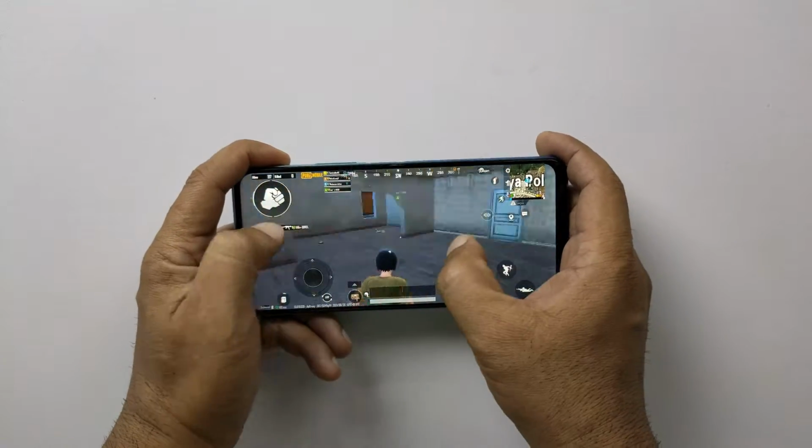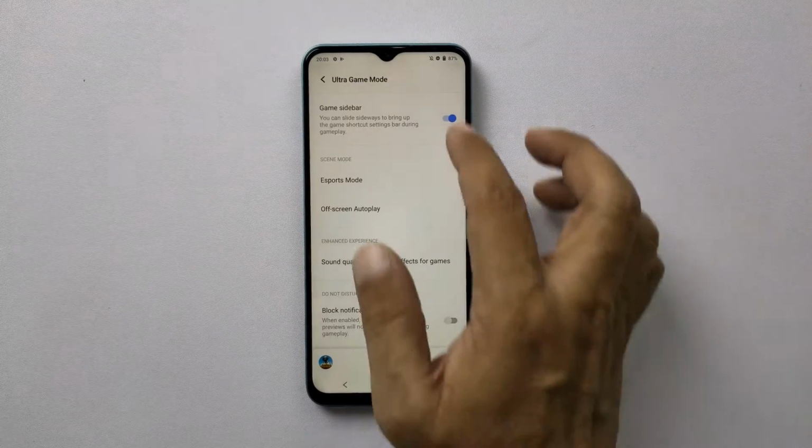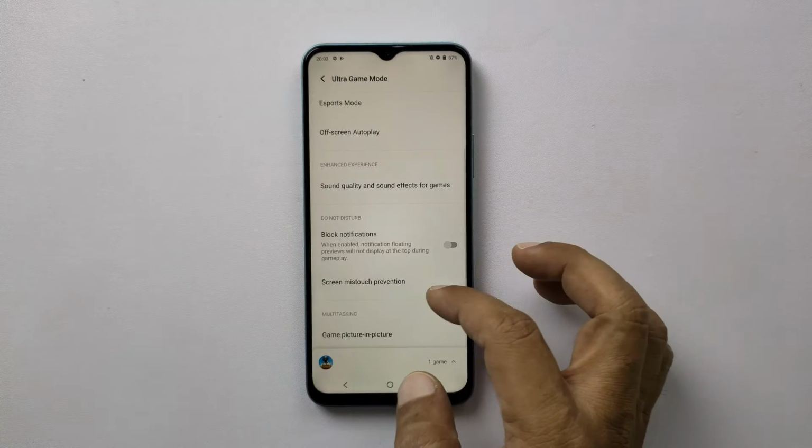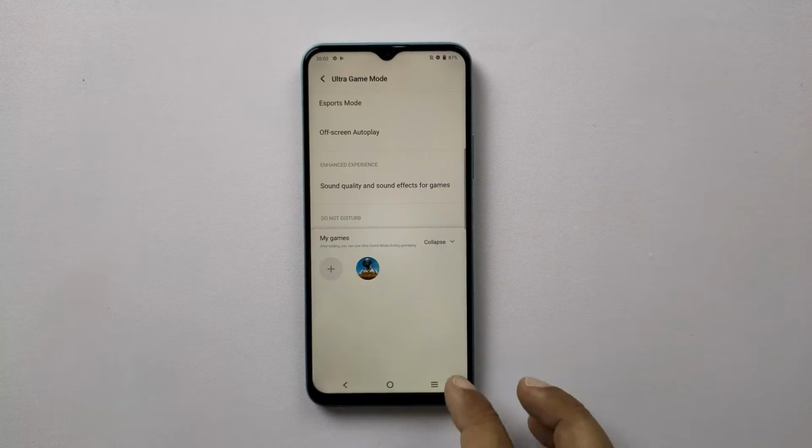By the way, Vivo Y53s has a Multi-Turbo 5.0 on board that ensures a smooth gaming performance by taking care of the resources and ensuring everything is allocated to the game.